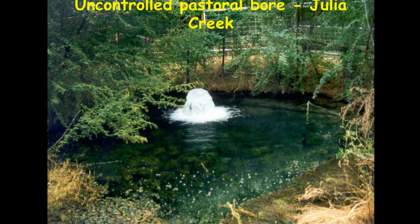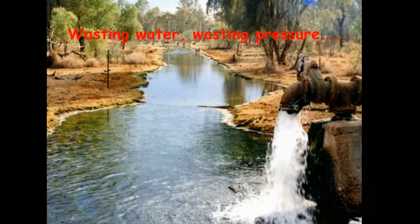Okay, this is basically what the bores looked like before they started. It's just a flowing bore that flows out of the ground and down a long ditch like that. And in central New South Wales and Queensland, over a period of 30 or 40 years, every time one of these bore drains would come to an end because it sunk into the ground or evaporated, they'd drill another bore and put in another bore drain. So that area from the air, when I first went up there in the early 90s, looked like spaghetti.